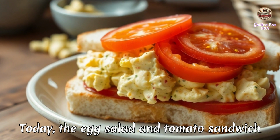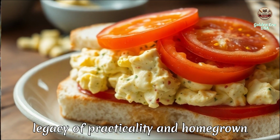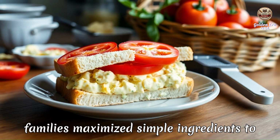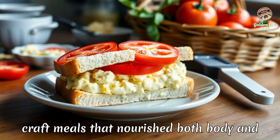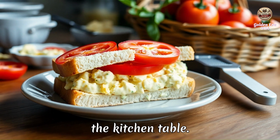Today, the egg salad and tomato sandwich may seem commonplace, but it carries the legacy of practicality and homegrown goodness. It reminds us how blue-collar families maximized simple ingredients to craft meals that nourished both body and spirit, creating lasting memories around the kitchen table.